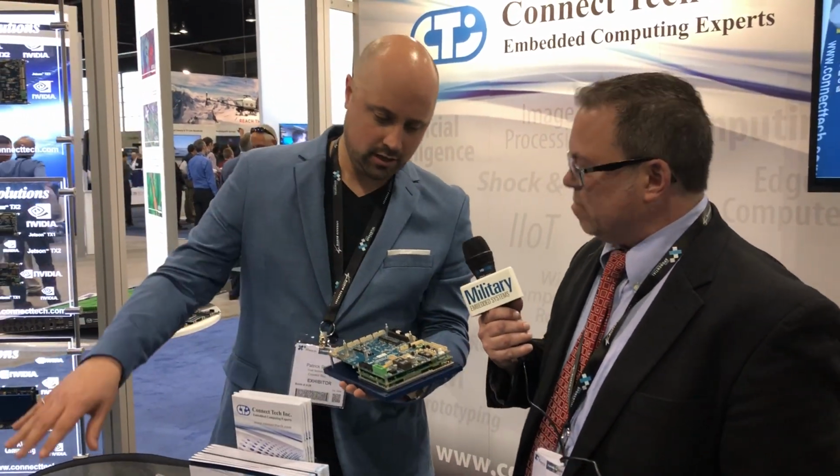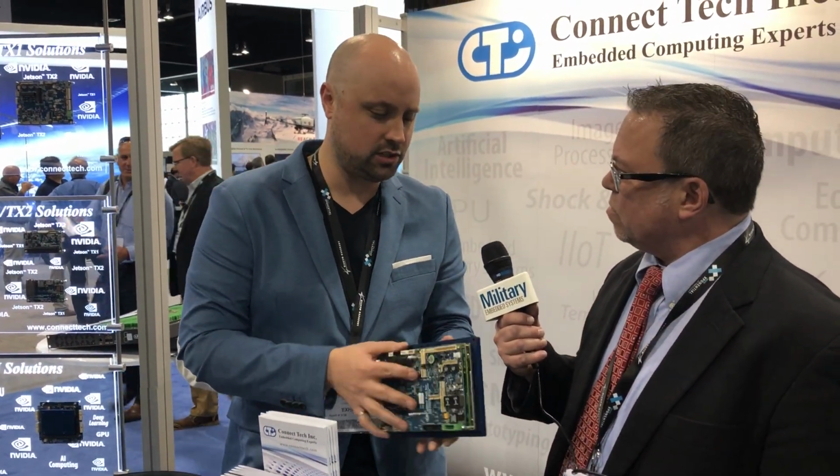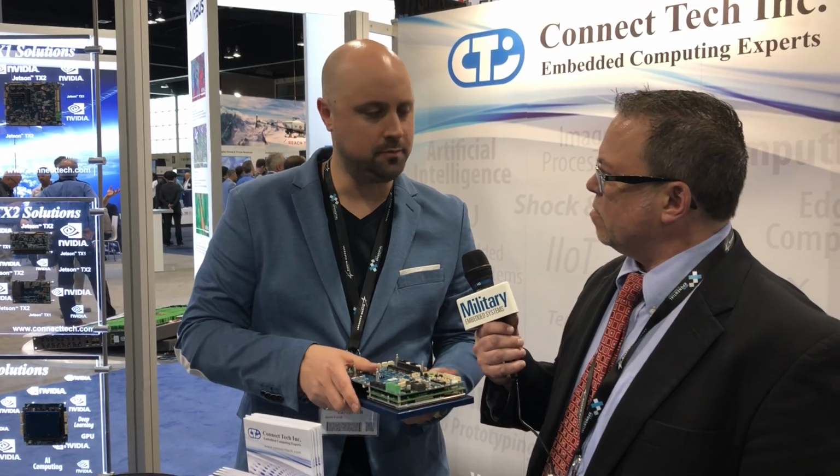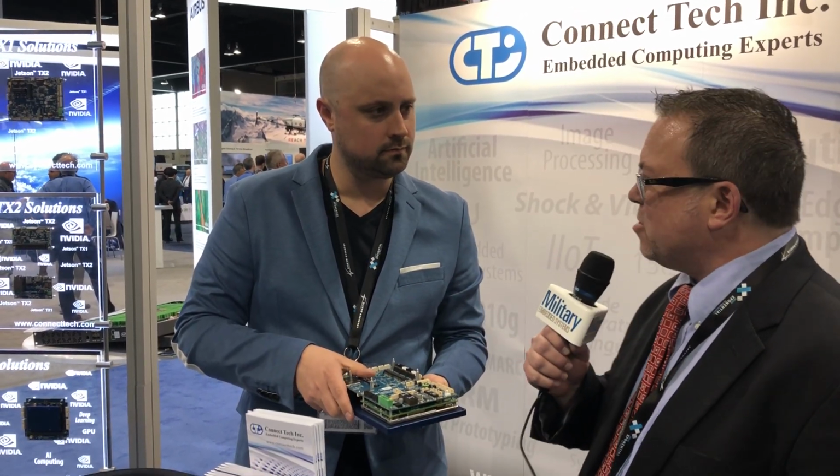This is our DXG platform, which is very similar to that platform, but this is all integrated into a very small form factor, which integrates COM Express Type 6, along with a lot of those same GPU platforms. Great. Great products here at the ConnectTech booth.